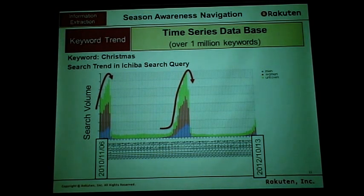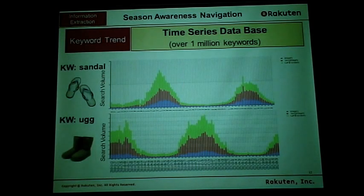And also this year, the Christmas season has already started. People have already started to do the Christmas items in Rakuten Ichiban. So this is very, very interesting. So here is another example.